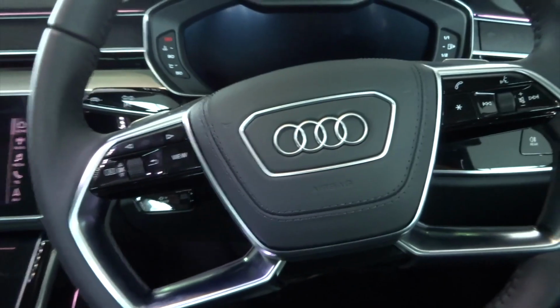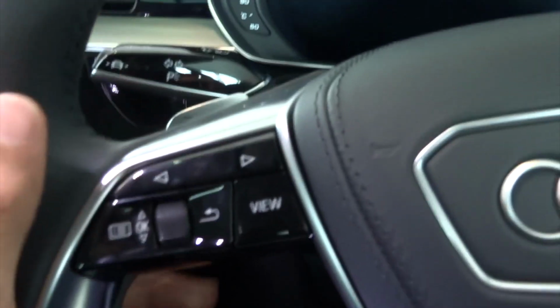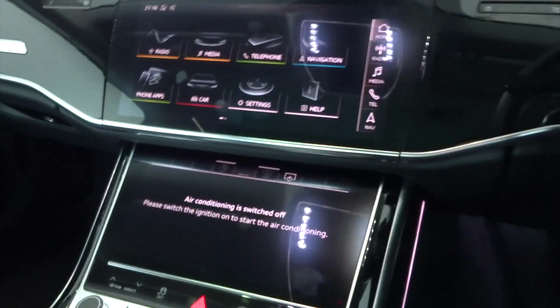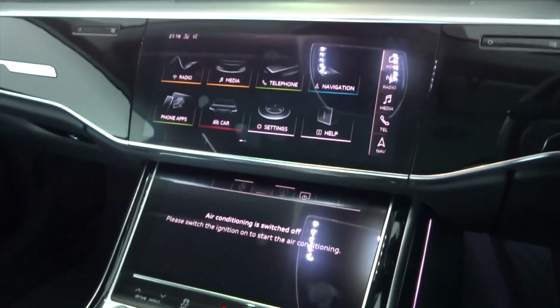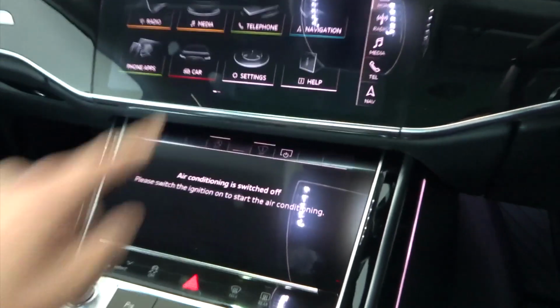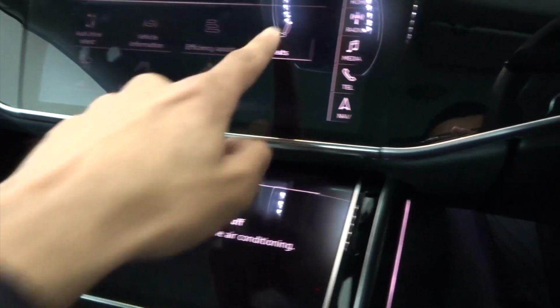The steering wheel, all leather. Got the flappy paddle gearbox over here, you can change your gears. But what I really like is the infotainment system. It's so beautiful, it's like a touchscreen. Click on this, you can change your car settings from here.